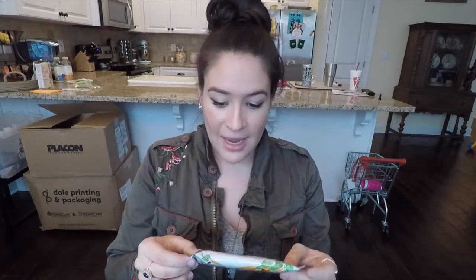So if you are gluten intolerant or have celiac disease, this is great for you. And it's got all those great vitamins and minerals in it to help support you and your baby's development.